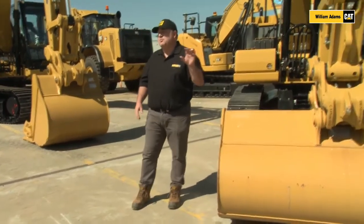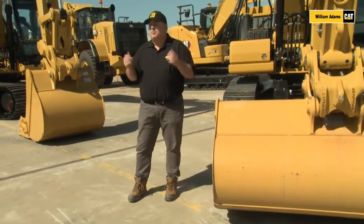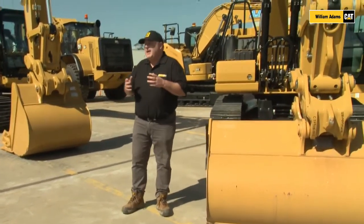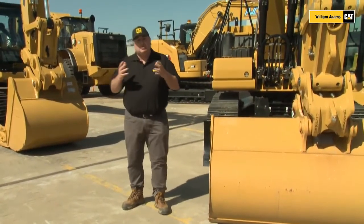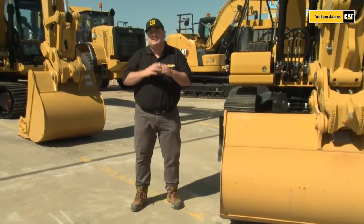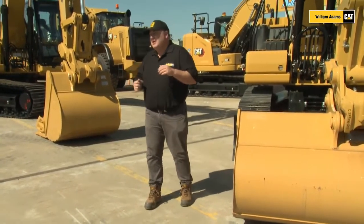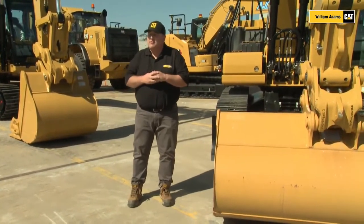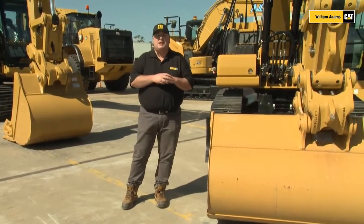And why in the excavator market? Because this is the most voluminous product in our region. About 75% of what we sell is excavators. So there was a lot of energy put into that market, and that was very much a "me too" product. This was a chance for Cat to really make a statement and take excavators to the next level. Now, back when we launched these in Australia, William Adams was the first to launch the next-gen excavator range, and that was back in February 2018.